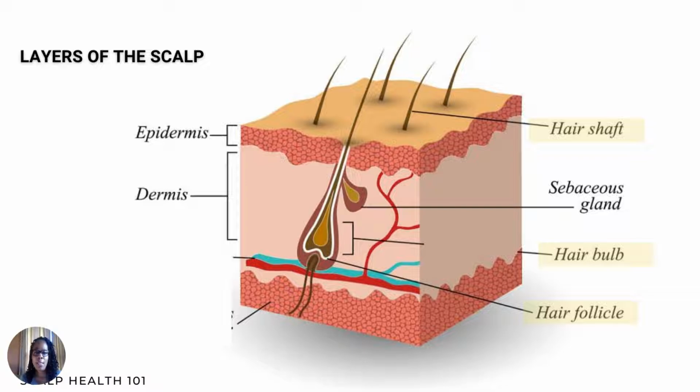And it's located deep within your scalp. That's why I said earlier, you cannot see your full follicle. You can only see the opening. The base of the follicle, down here, is also the hair bulb. And it looks like my line got cut off.